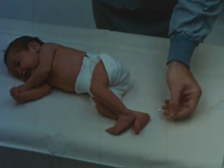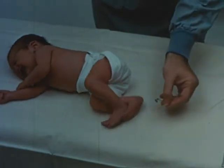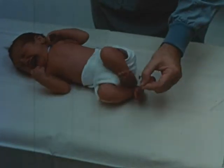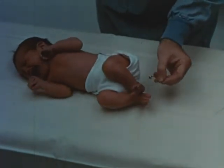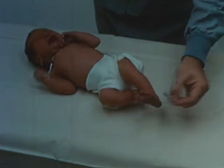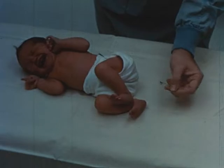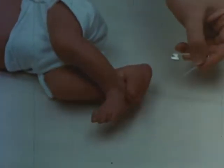The withdrawal response is tested by applying a pin to the sole of the foot. Facial evidence of pain should also be looked for, as failure to withdraw the stimulated limb may be due to either anesthesia or paralysis. The pin should be applied rather forcefully, as a gentle pin prick may elicit a response of extension rather than withdrawal.